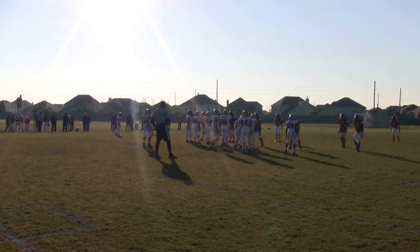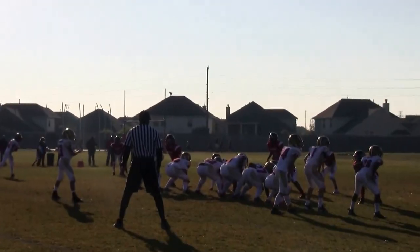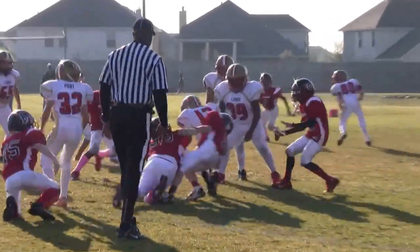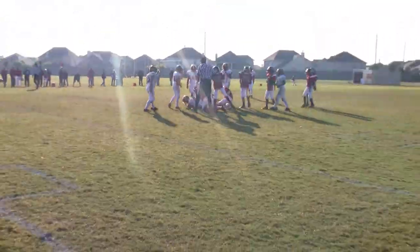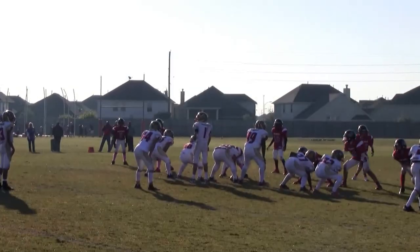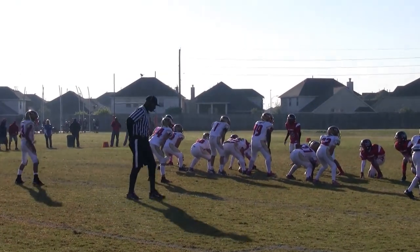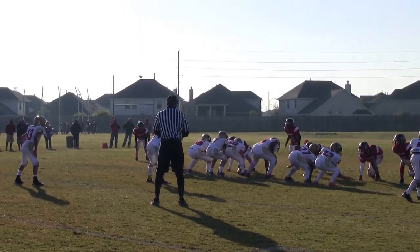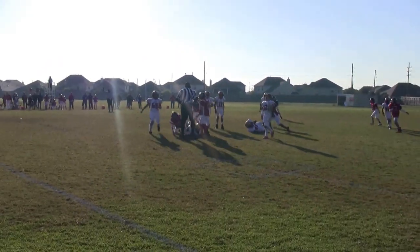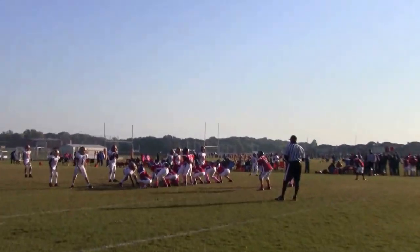Third down. Third and 7 on the Texans 35. Fourth down. Fourth and 10 on the Texans 39. Turnover on downs. I lost track of the ball. First and 10 on the Texans 45.